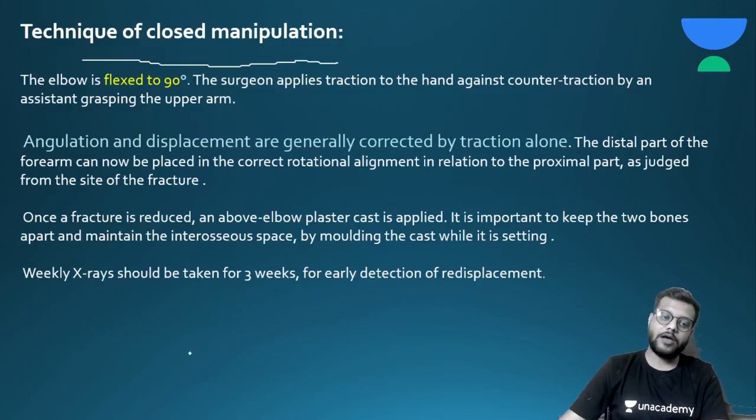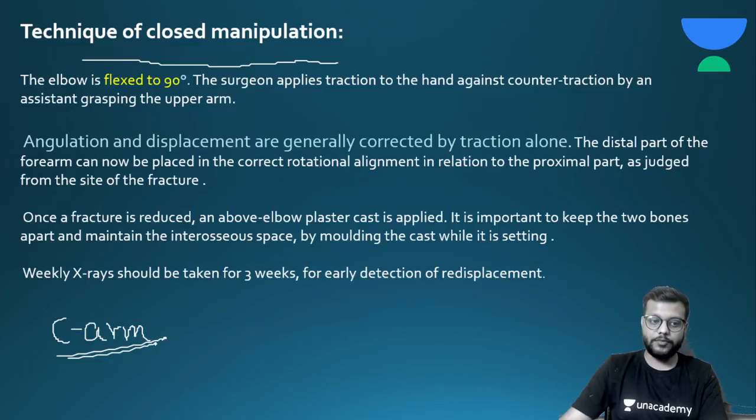Okay, nowadays a CR machine is available in almost every good orthopedic facility. So CR is a portable x-ray machine. In this you can see the reduction, and if it is acceptable, you can go for the cast or slab. And after the slab and cast, you have to again do a repeat x-ray to see that there is no redisplacement. And you should go for weekly x-rays so that you can see that yes, there is no redisplacement.